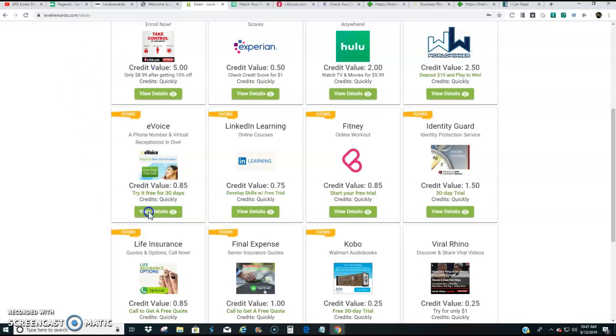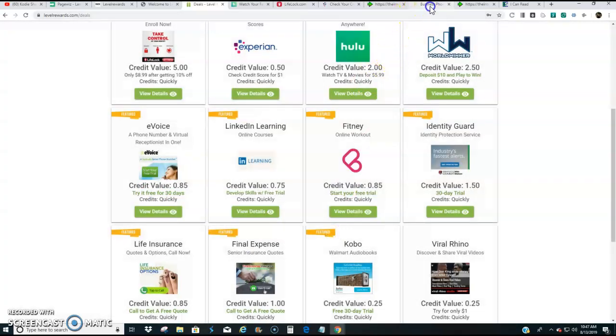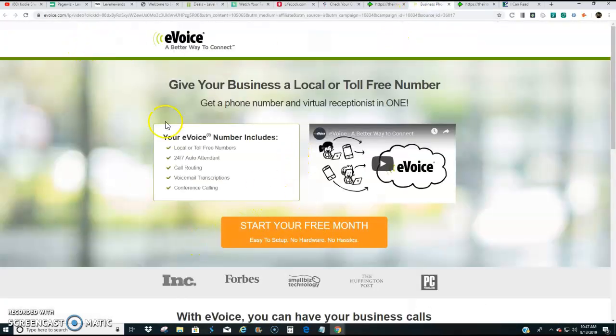The next one is eVoice. You're going to click View Details, Complete Deal, and it'll take you to eVoice's official website. You're going to start your free month. Click that orange button.